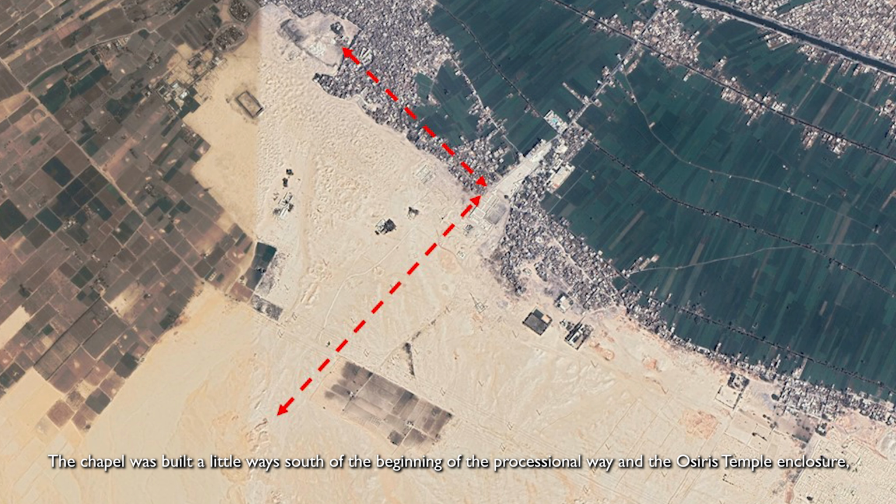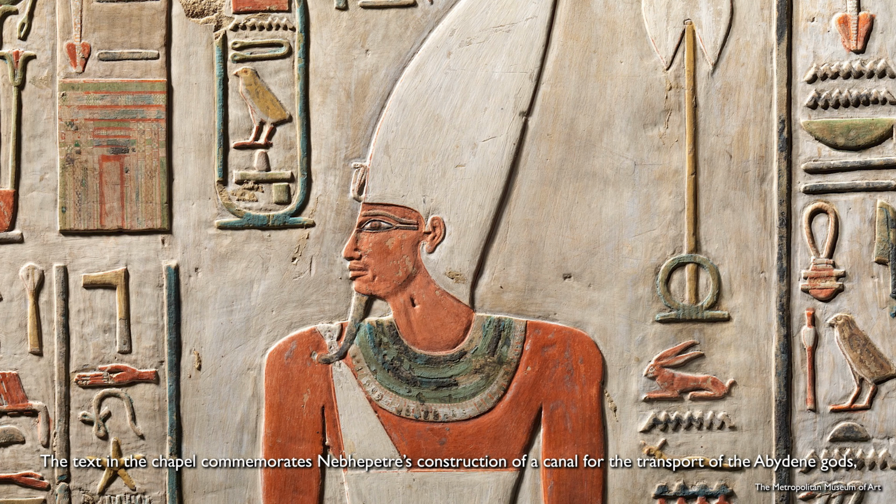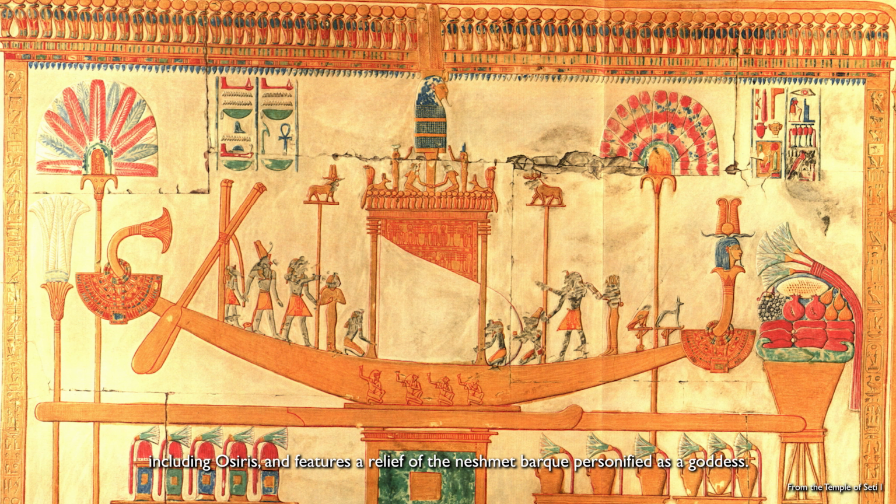The chapel was built a little ways south of the beginning of the processional way and the Osiris temple enclosure, aligned with both the Temple of Osiris to the north and Umm el-Qa'ab to the west. The text in the chapel commemorates the king's construction of a canal for the transport of the Abydene gods, including Osiris, and features a relief of the Neshmet bark personified as a goddess. This evidence confirms texts on later Middle and New Kingdom stelae that mentioned the Neshmet bark was conveyed via a water route, even though archaeological evidence for such a canal has not yet been found.